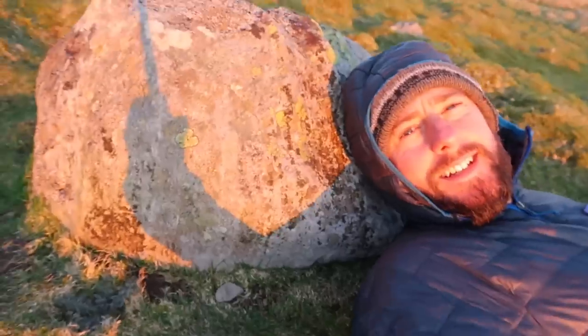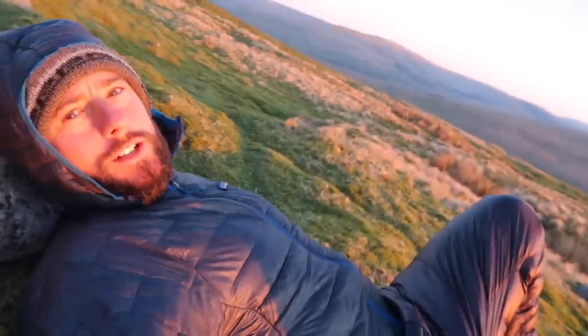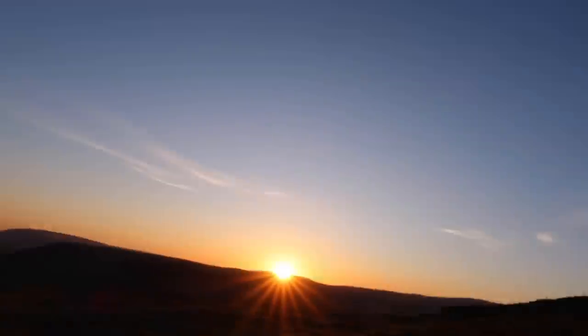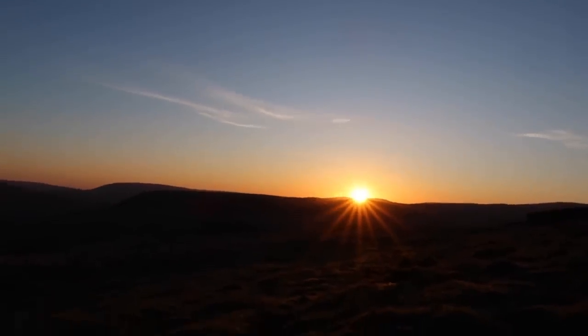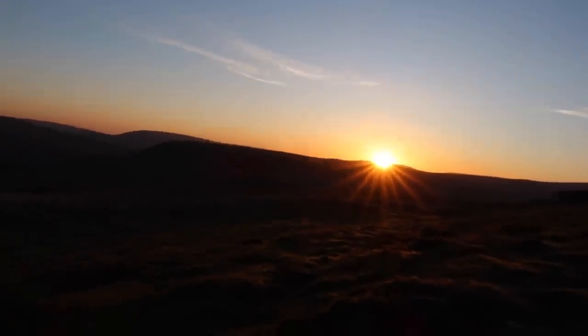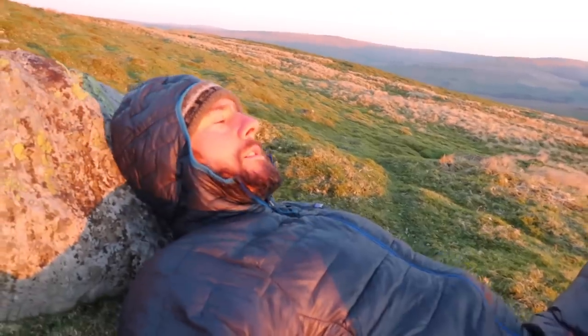Get down here behind this rock. I've got my down pants on and that, sheltering behind this rock. Well, watch this, look. It ain't got long left, does it? It's almost disappeared. Beautiful.